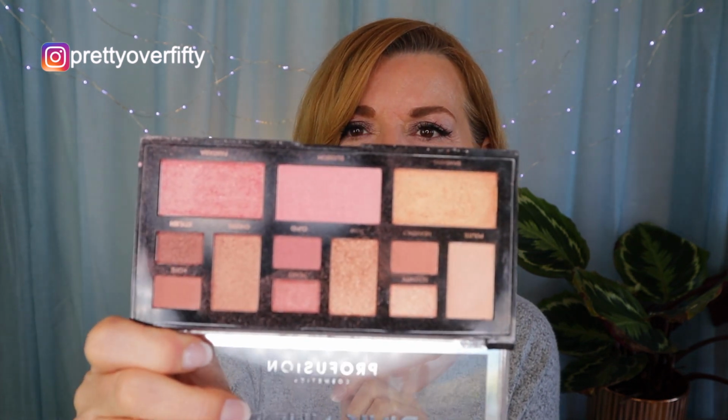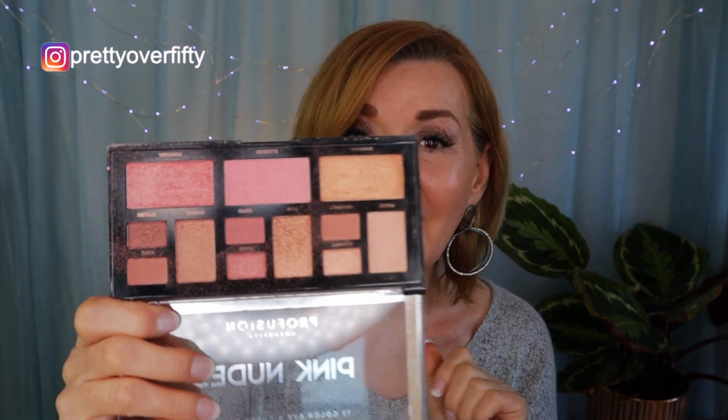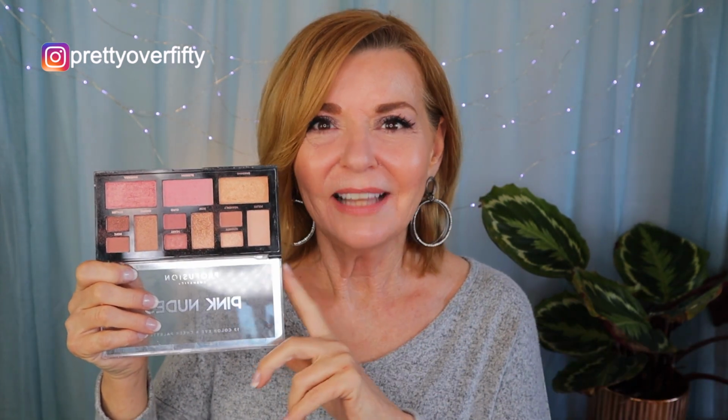Now this is not just a blush palette. This is the Pink Nudes from Profusion. This particular palette has eyeshadow and blushes in it, and I'll show you the palette right here, and you can see by the way it looks, I've used this palette a lot. Honestly, don't quote me on this, I'm not real sure, but I'm pretty sure that this is like $5 or $7. It's so affordable. I think I got mine off of Amazon.